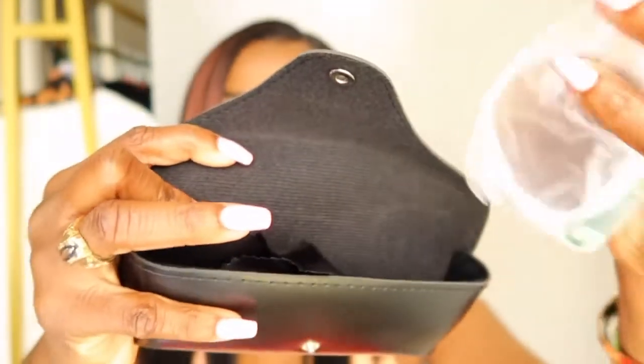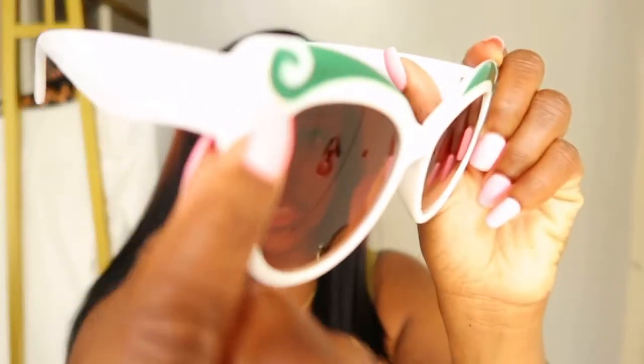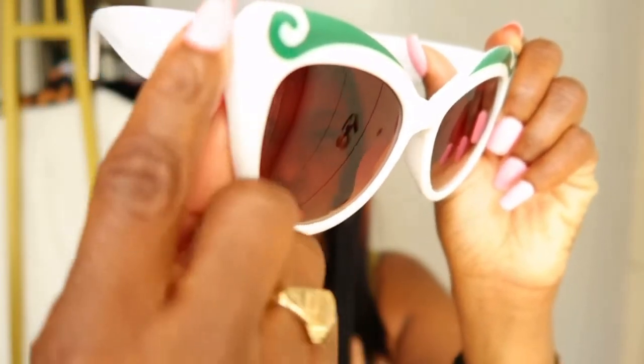And like I said, each pair of glasses did come with like the little wipe so you can clean them off. I'm not sure exactly why I got these. Normally these are not my cup of tea, but I felt like they were a little bit different just because it has like this green swoop right there. And it's white, like, ooh. These also gave me like a little tint. I like these too. These are cute.